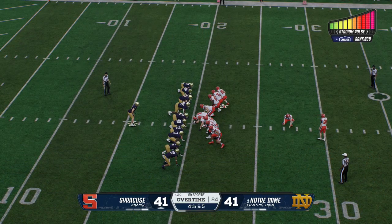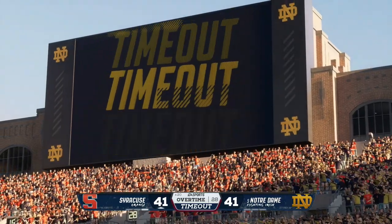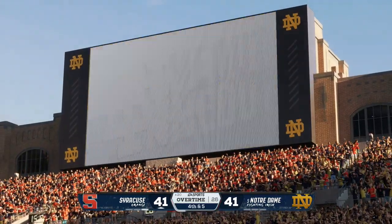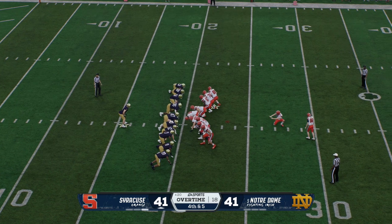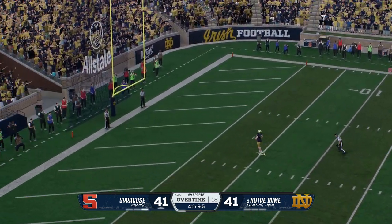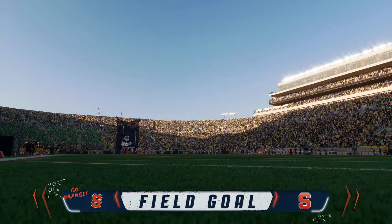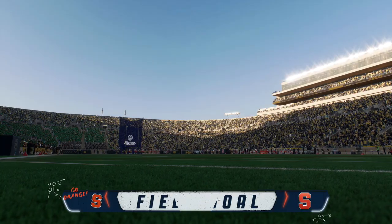They'll try to strike first with a field goal in overtime. Defense will call a timeout. They got a peek at the formation, want to make sure they're in the right call on this big down here in overtime. They'll try to put 3 on the board and take the lead in overtime. And he kept that one just straight enough to graze inside the left upright.